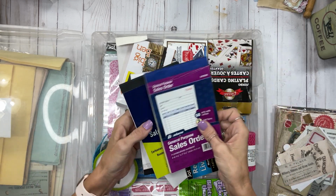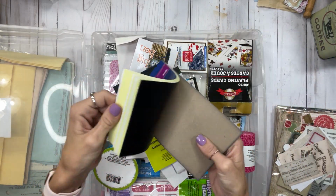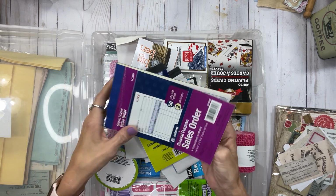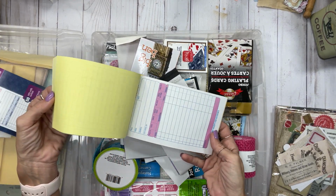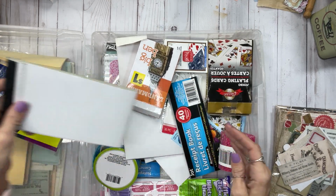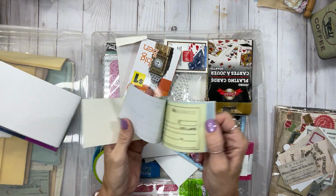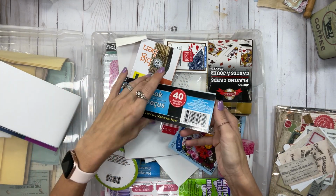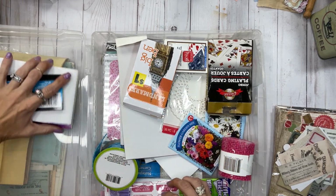So you can go to the Dollar Tree and you can buy these. This is a sales order book. This is another one, but it just looks a little bit different. And this is also another one, looks a little bit different. And then this here is a receipt book. I think it comes with the copy thing on it.